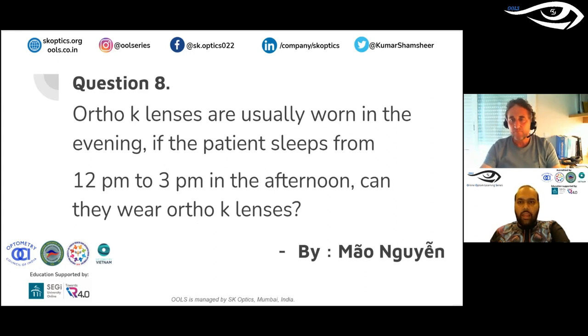So I think with that, we have taken most of the relevant questions. So thank you so much, sir, for answering the questions and taking us through the whole idea about changing the treatment zone and how it can help for myopia control. Okay. Thank you so much, sir.